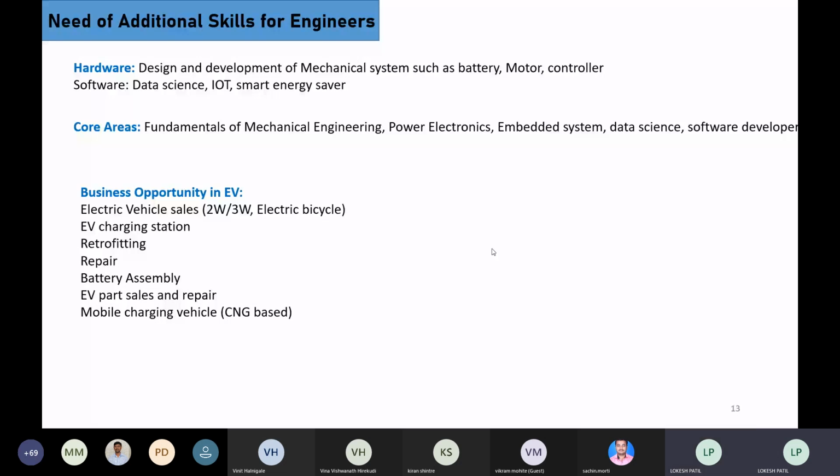And mobile charging vehicles. Basically, there are mobile fuel vehicles now, where the diesel and petrol come near to you. This is a business already going on in the market. There are companies like Repos Energy, which provide diesel at your doorstep. In the same way, you can have CNG-based gensets that produce electricity in your truck or big vehicle. You may go to spots where a vehicle is stuck due to complete discharge of the battery, and you may charge the battery at that location. So this kind of business might come in the future.